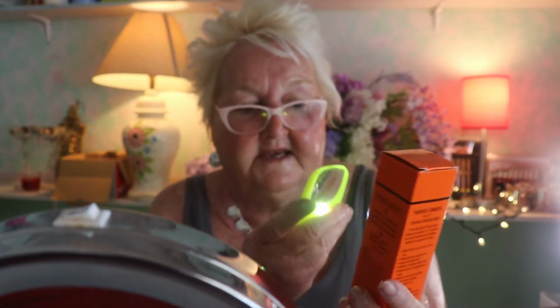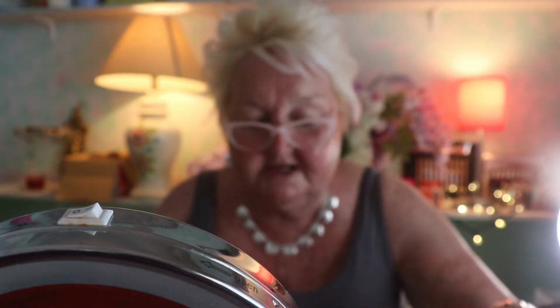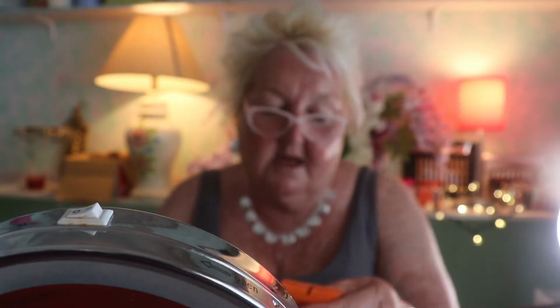Okay, the first one is this Yensa. I got this in my BoxyCharm. The Yensa is the name of the company, the name of the brand, and here's their icon in the top. It's really a nice symbol. So I'm trying this. I have it on right now. It's a pumpkin turmeric facial polish and radiance mask.